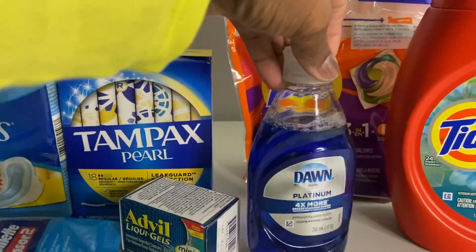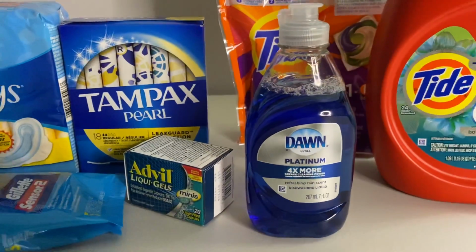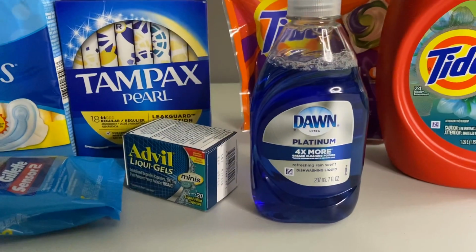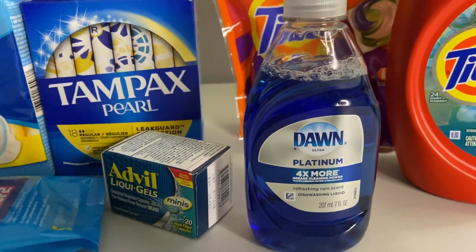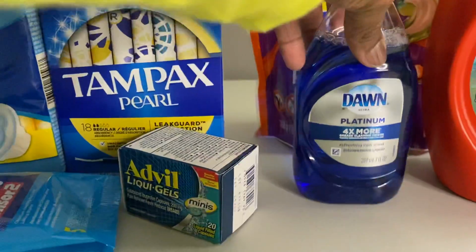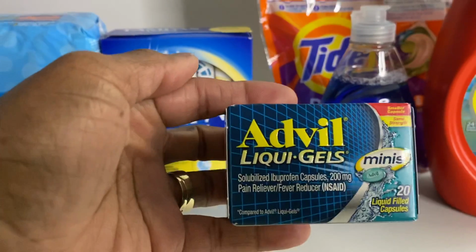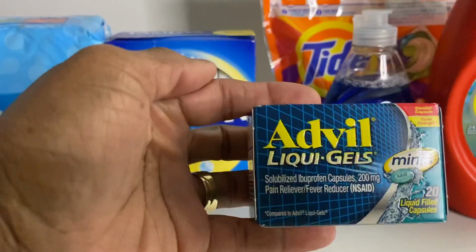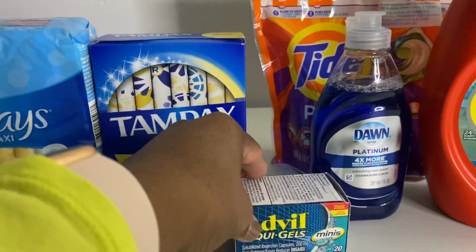This Dawn right here, y'all, they're saying it's glitching, and it still is, the coupon is still coming off. This is one of them small ones that is a 7 ounce. It is $1.50, and there is a $1 off digital, so it makes it 50 cents. Then these Advil Liquid Gels minis, 20 count, this is $4. There's a $2 off digital, and you always want to check the expiration dates on these things, okay?